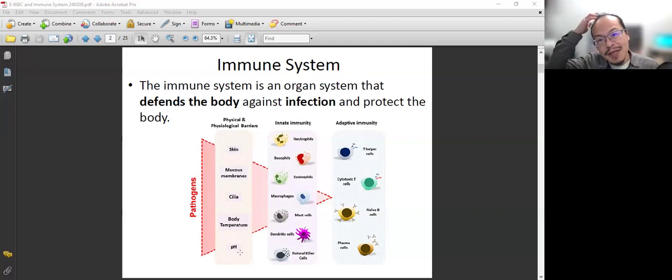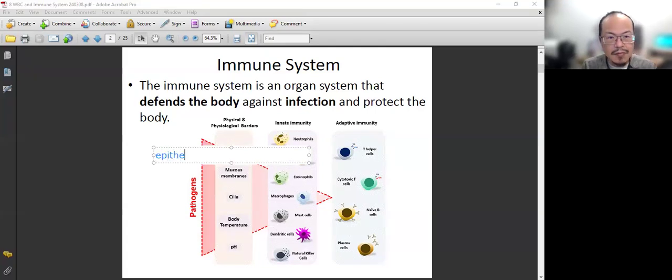pH is also important, especially for the food. So basically you're coming in here, right? Luckily, even though food goes into our mouth, there is the epithelium. We call this the epithelium cell. Epi means on top, and thelium means thin. You can call it epithelial cells or the epithelium layer. So that's the epithelium.